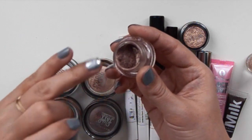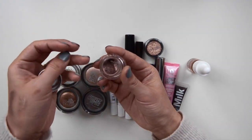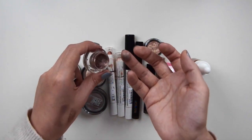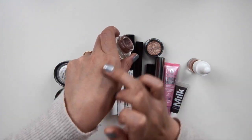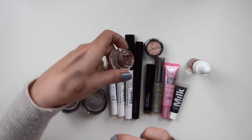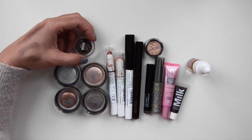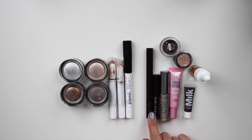That'll be exciting. I squish the product this way so it's easy for me to dip my finger in to grab the product. This is a very pretty taupey brown with a hint of pink. Little swatch there. I don't know how well you can see. It's a beautiful color. It is easy to apply and it's so pretty on the eyes. I love that eyeshadow.